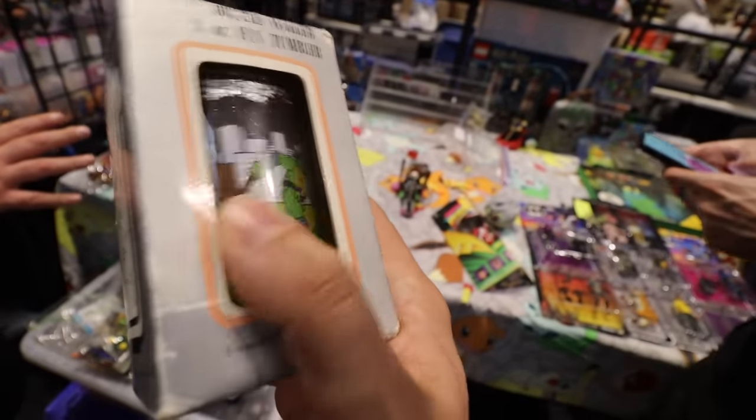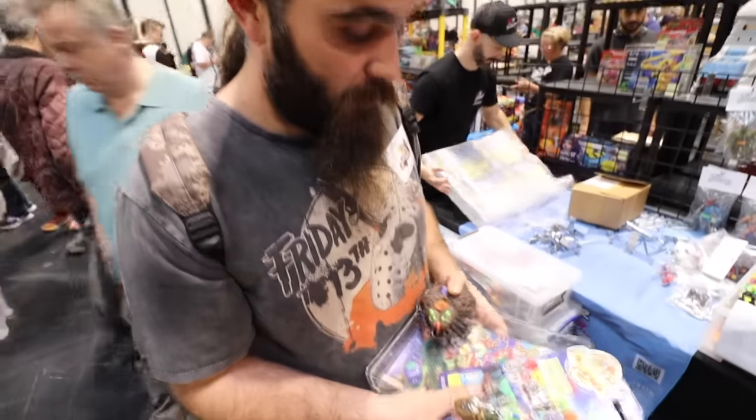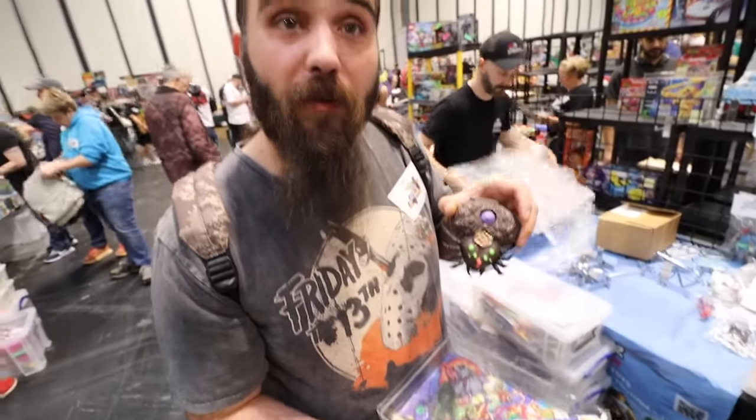Perfect. Is it the only Mighty Max you got? There might be a couple more. There's a couple odd sets dotted around. Bought me some Mighty Max, some Dreadheads on card, the spider one but the color variant.